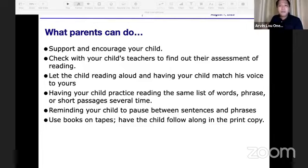As parents, you have to establish relationship with the teachers of your child. No? From time to time, magtanong ka, teacher, kumusta ba yung reading skill ng bata ko? No? Kumusta ba, fluent na ba siyang magbasa? Okay? Yan yung isa sa mga pwede nating magawa as parents to develop fluency among our children. Number 3, let the child read aloud and have your child match his voice to yours. No? We encourage the child to read aloud.